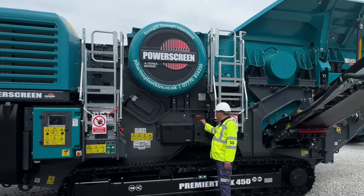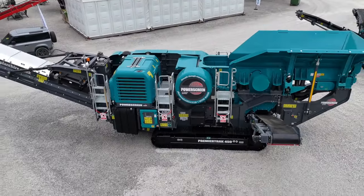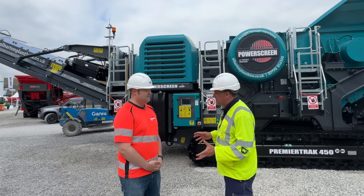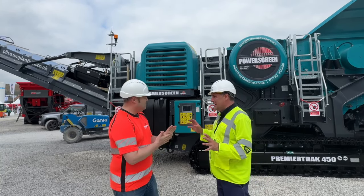Hi, I'm Peter Haddock and I've got my eye on Hillhead and so has Powerscreen here. And I'm joined today by Neil Robinson. You are the Product Director for Powerscreen. Indeed I am. What is the big one that we've got here, the beast as you call it?